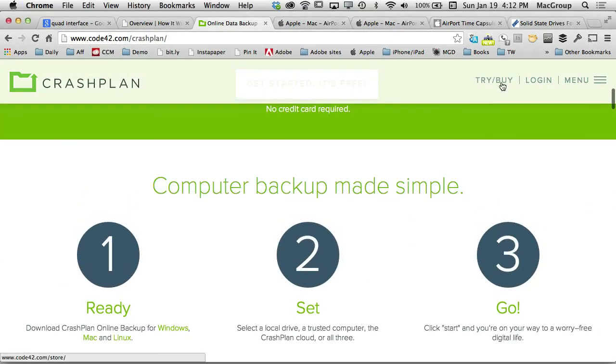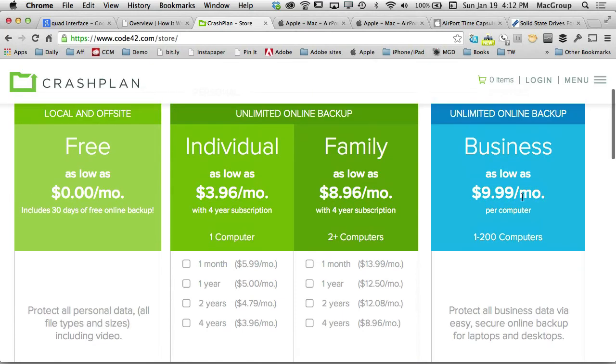So we can look at plans. The one I initially went with was the family plan back in the day. I did a 4-year subscription, and it was like $5 a month back then. So it was like 60 times 4, $240 for 4 years' worth of unlimited backup of 10 computers. To me, that was a bargain. Price of a hard drive, I'm backed up for 4 years, all my data, all my computers, offsite. That 4 years still hasn't come up for renewal yet, so it's still going.